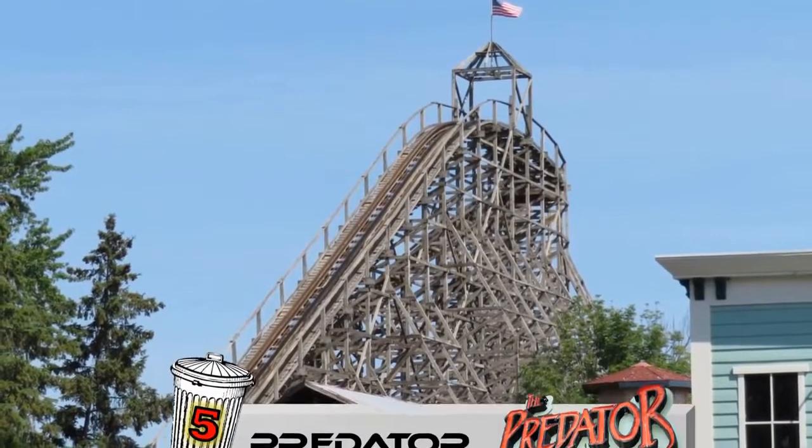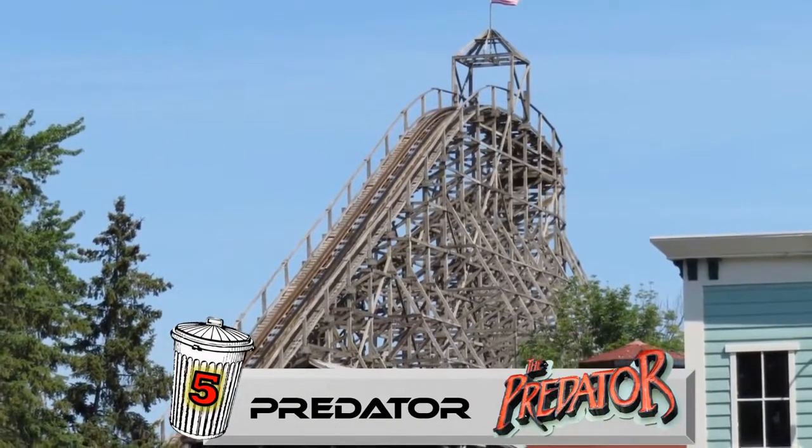Number 5. Predator, a DK wooden coaster at Six Flags Darien Lake. If they were just to give us a GCI retracking, it could be a GCI.